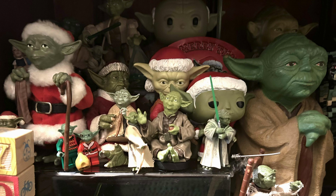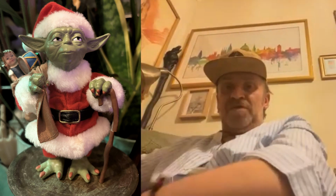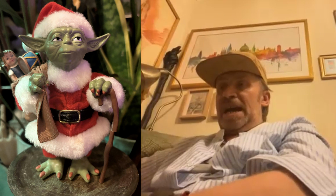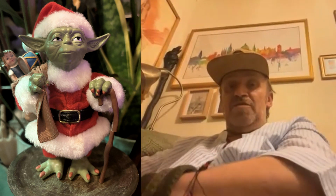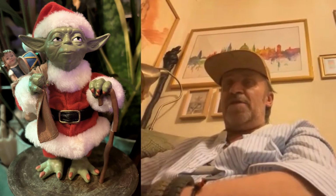My favorite one is the one that's in the 3.75-inch range, and he's dressed as Father Christmas, Santa Claus. And all the others the same. He's in the red and white livery, rather. So yeah, I've got a few of those. Some sit in the cabinet with the other Yodas all year, but then I have some that only come out at Christmas because I get really excited about pulling them out and going, "Yay, it's time."